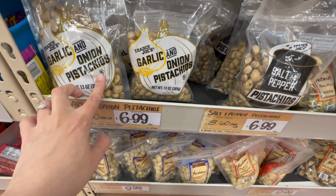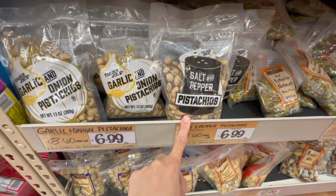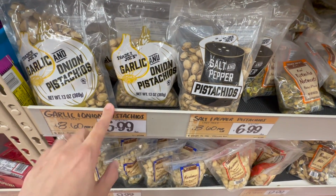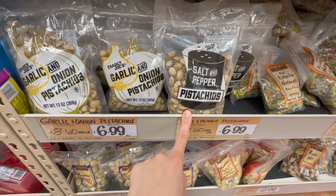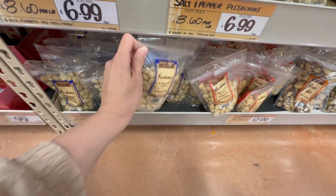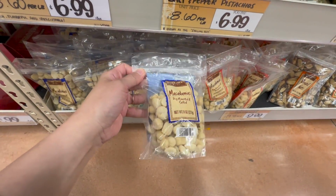These are garlic and onion, and then here they have a salt and pepper one. So $6.99, really good price for pistachios. I'm just torn between the flavors. I might actually stick to regular salt and pepper. And of course, here are the macadamia nuts, always so expensive, $9.99 for the bag.